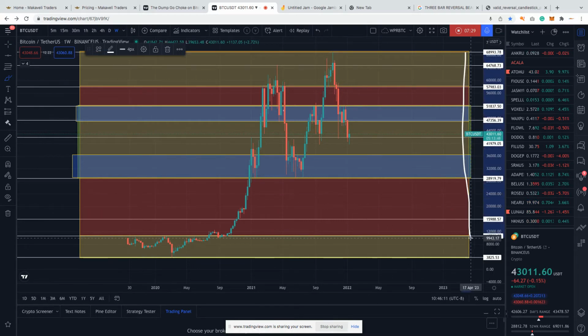So the first box I got is this box. Now see this as the weekly box, right? And this is the demand area of that box, and this is the supply range of that box. Now see these inner ones as the daily chart box, right? So this is the daily chart box, and this is the demand area, and this is the supply area. Take note of that.